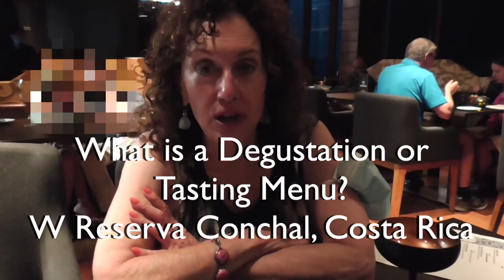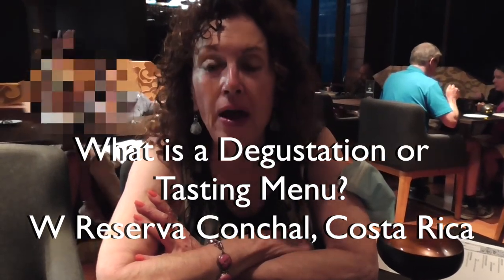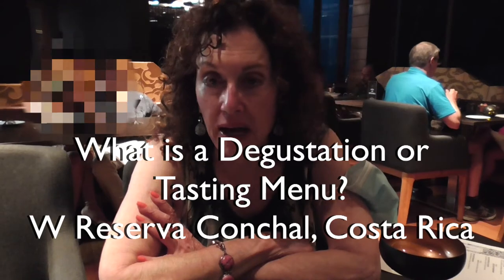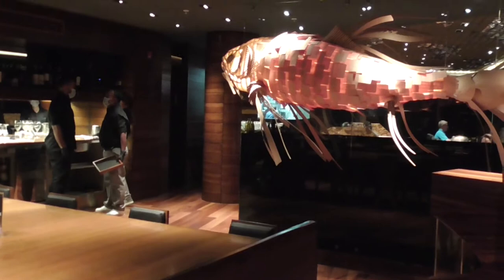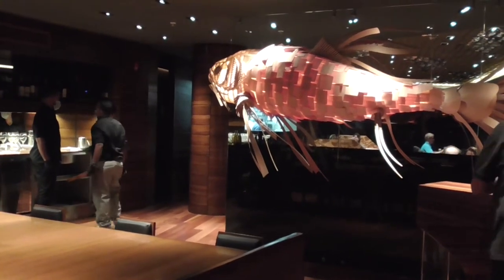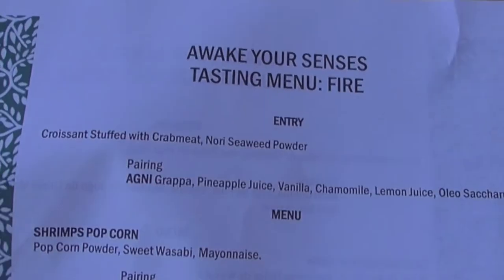If you're not familiar with the term degustation, this is what an actual degustation is. It's usually many, many courses of small bites, and this one has the pairing of different drinks to go with each one to make a meal perfection. Tonight, Steve and I are going to have dinner in their Latitude restaurant. It's considered their gourmet restaurant, and they have a different tasting menu with pairings.